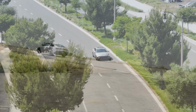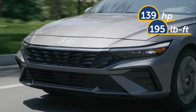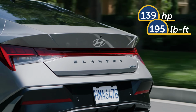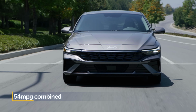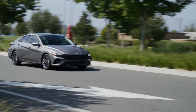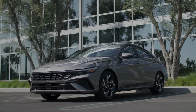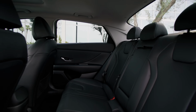Of course, if fuel economy is your non-negotiable, then the hybrid with its 139 horsepower and 195 pound-feet of torque can return up to 54 mpg combined. That's 670 miles on one tank of gas. Wow! Although the Elantra is a compact sedan, it's virtually as accommodating as a mid-size car.